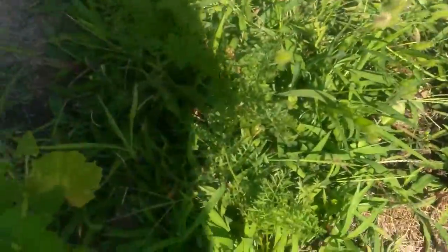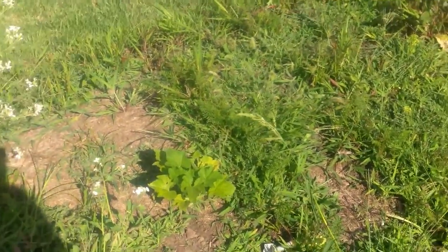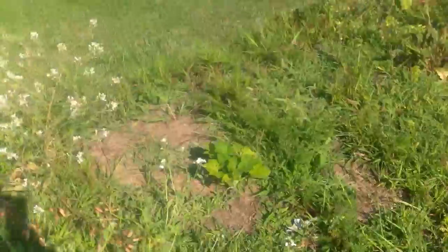In this mess here, you can see an occasional carrot top. There are carrots under there. And they actually did pretty well this year. Could have done a lot better if the deer hadn't eaten the tops, but yeah, they're almost 6 inches long, so hard to complain.